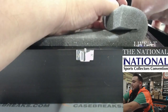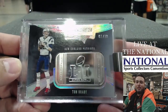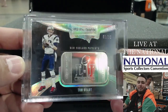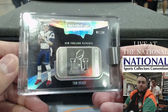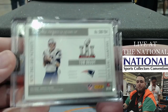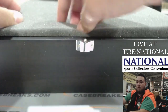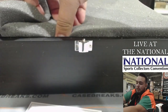Let's go here first then. We got a Tom Brady. Ooh. That is a Super Bowl champions, one Troy ounce of fine silver. Fine silver. 1 of 10. So I know there's kind of a little bit of a glare, but it's kind of hard to fix that. Diamond authentication. We'll go with the next one here, and it's a Najee Harris.